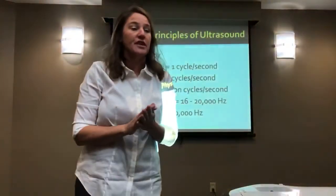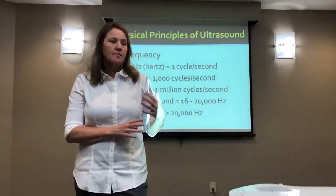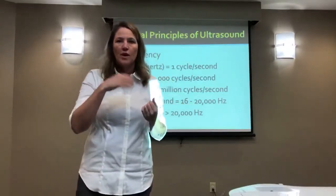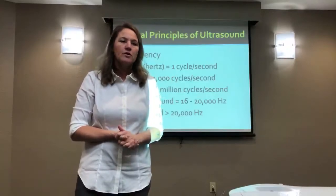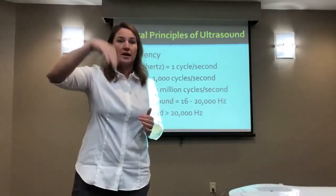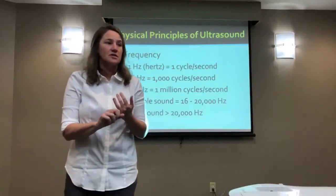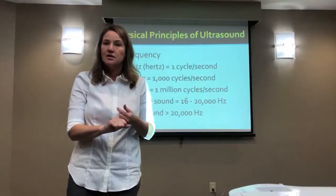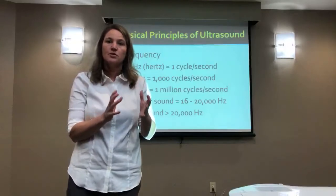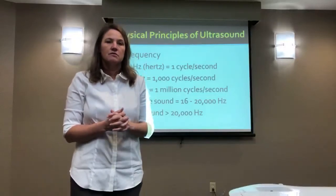Okay, so that's the idea of the crystal and how it works. Terminology. We talked about frequency yesterday with E-stim. Frequency, you use that term, it's just how many. It's just how many there are, how many waves or beats or something like that. So 1 hertz is 1 cycle per second. And if you think of it as 1 wave on the ocean, it's 1 complete peak and trough. A kilohertz is 1,000 cycles per second. And then a megahertz is 1,000,000 cycles per second. So what we're dealing with here with ultrasound is megahertz. It's in the millions of cycles per second. Anything over 20,000 hertz is considered ultrasound.